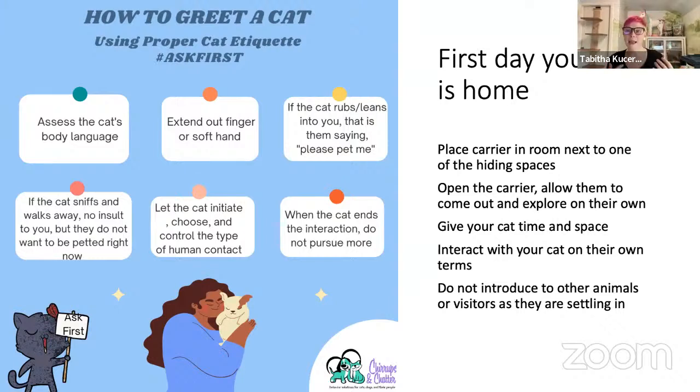And that cat might lean in and then start leaning in their whole body, right? They may even crawl into your lap and then lean into you, asking for you to pick them up. But let's be honest, that is not very common.